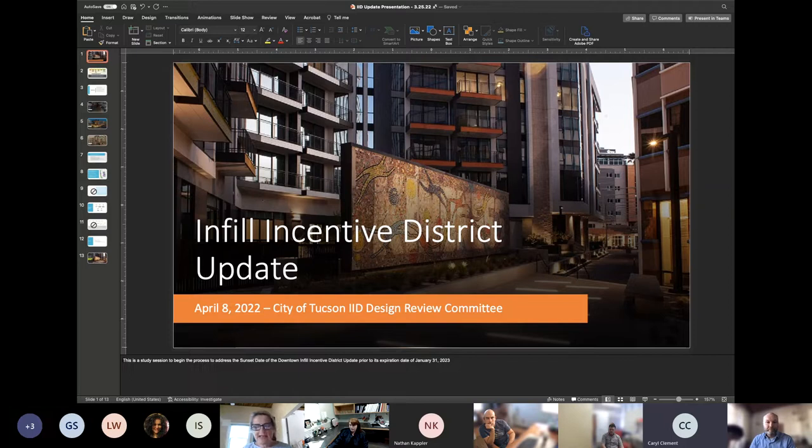Yeah, hopefully that happens, because a lot of the recent development is very generic, and that would really help bring the character back to the city, on multiple levels. Cool. Thank you.